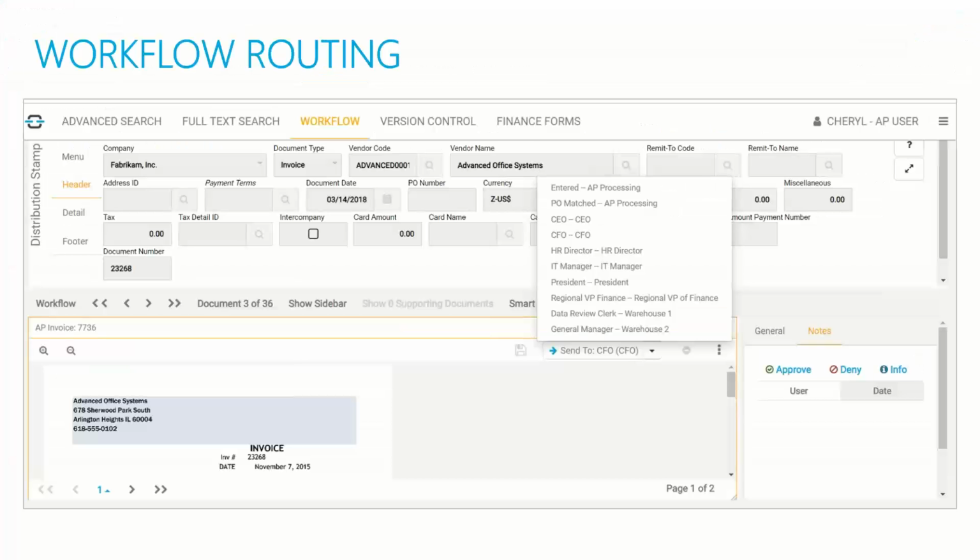And now that it's coded, we're going to move it through the workflow process. So where does it go next? Do we want to use automation and use the dollar amount or the GL code or other rules in the organization? Or do we want to simply select from the drop-down boxes I'm showing you here?